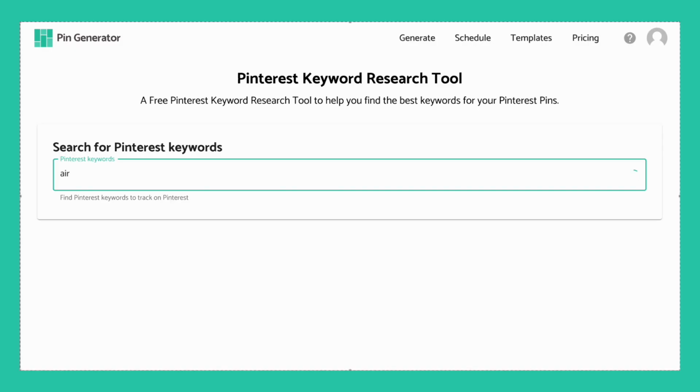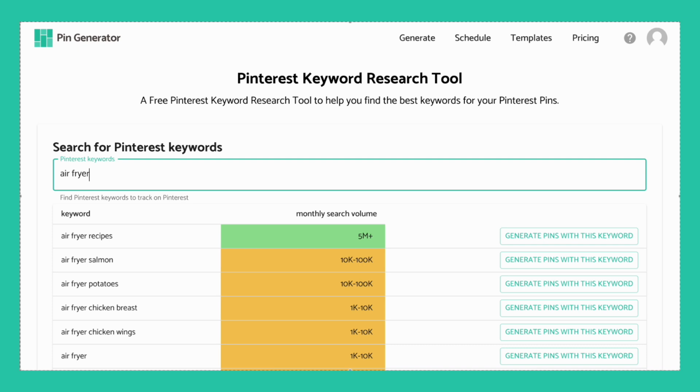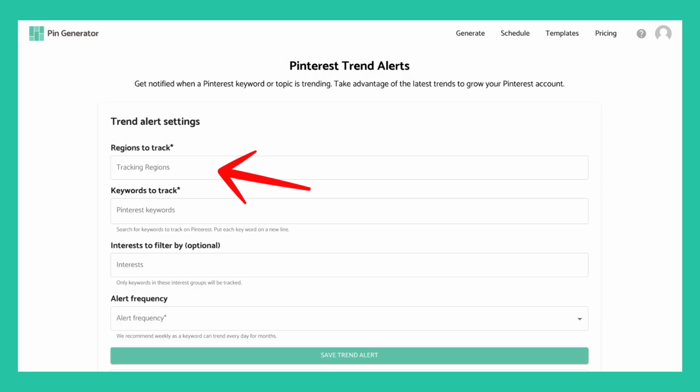The keyword tool. This shows long-tail keywords based on your niche and product. It also has the trends tool, which helps you find content for maximum reach based on seasonal interest. Once you have your keywords, remember, use them everywhere. That's how you build strong Pinterest SEO at every level, in your pins, in your boards, and your entire account.